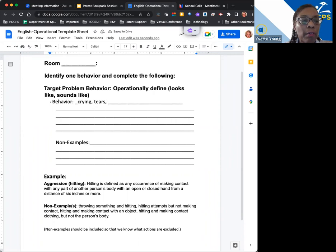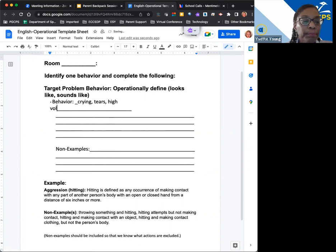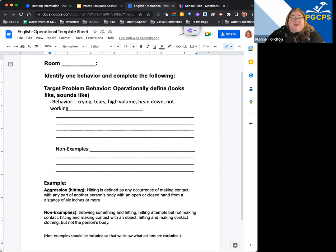Maybe it's at a high volume. Maybe it's preventing him from working. Mm-hmm. So we could say, oh, his head could be bowed, or his head could be not looking at the paper. And when you're looking at that, if he's crying but still completing his work, you wouldn't count that, because the behavior that you're looking to change is the crying preventing him from working. So that would be the non-example, right, Marcy? Right.